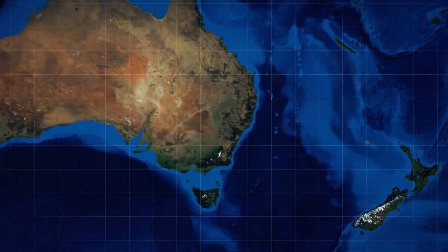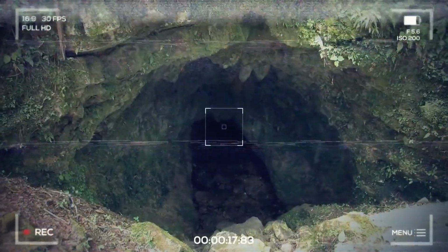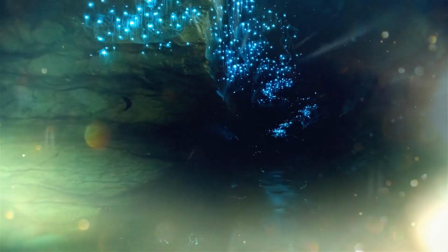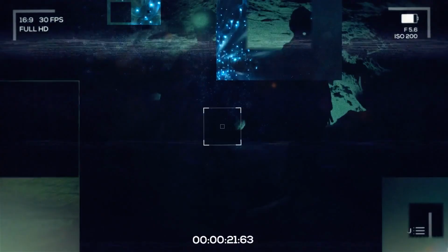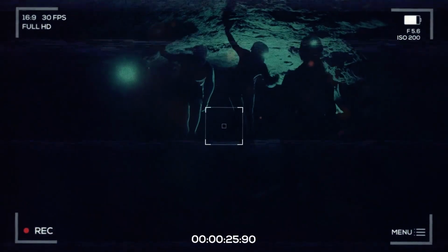The island of New Zealand is traditionally known for its scenic landscapes, but hidden inside a few isolated caves in the country's North Island lies a wondrous underground phenomenon too surreal to be true. To access this natural wonder, you have to descend over 150 feet through a labyrinth of caves that get darker and darker by the minute.